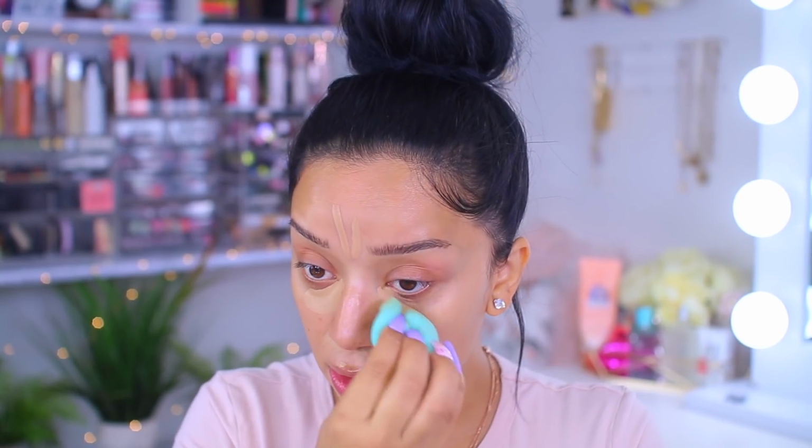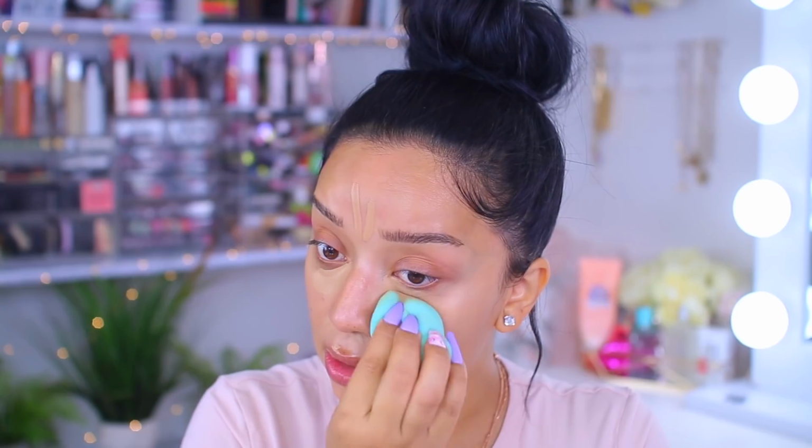And then I always typically apply just a little bit on the forehead. The rest of my skin looks pretty good, I don't have too much like pimples or acne or anything to cover up. So now I'm going to go in with my little sponge and I'm just going to blend it out. And you guys are going to see how it looks like your skin, literally, because this concealer is full coverage and it matches my skin tone really nice.